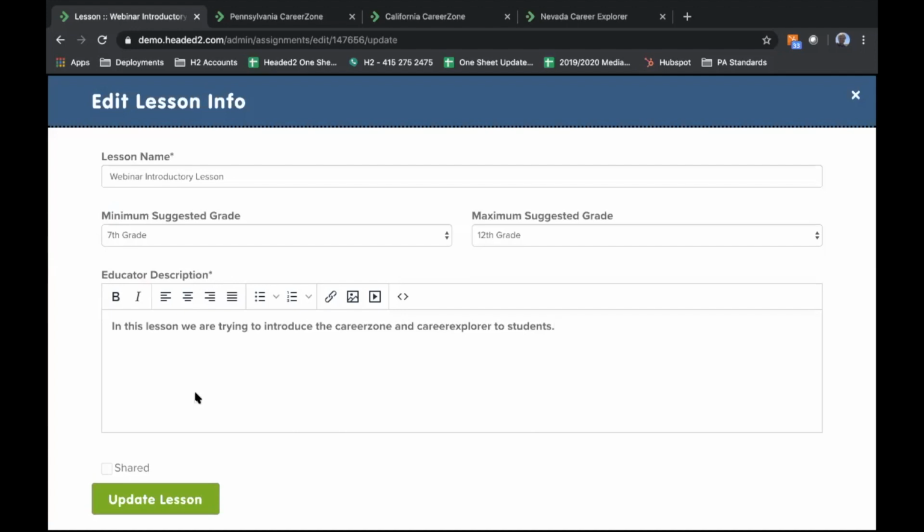If you're in California and you're looking at an LCAP, and you're trying to align to an objective of the LCAP, this is where you might allude to that. So this is the place where educators can speak to other educators and at least put the reasoning and rationale behind why you're doing what you're doing.